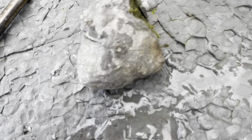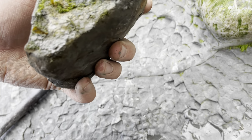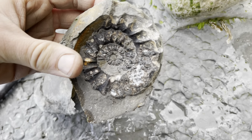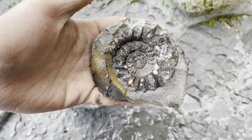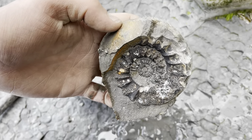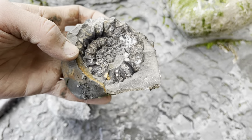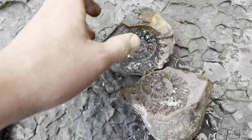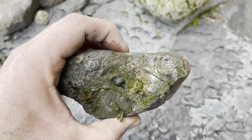Oh, right. Here we go. I've just managed to crack the rock all the way around it. Oh, wow! Look at that! There is a bit that wasn't fully preserved right there. That's open nicely. We were right, it was fully preserved.